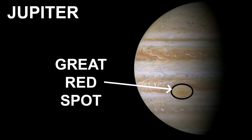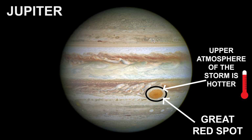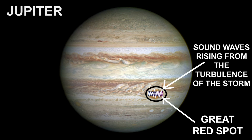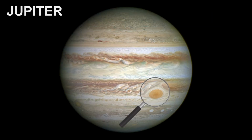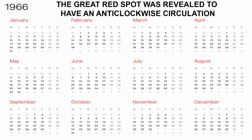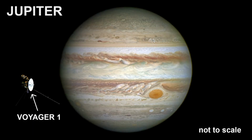Infrared data have long indicated that the Great Red Spot is colder than most of the other clouds on the planet. The upper atmosphere above the storm, however, has substantially higher temperatures than the rest of the planet. Sound waves rising from the turbulence of the storm below have been proposed as an explanation for the heating of this region. Careful tracking of atmospheric features revealed the Great Red Spot's anti-clockwise circulation as far back as 1966, and these observations were dramatically confirmed by the Voyager flybys.